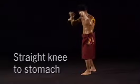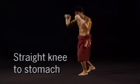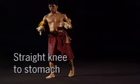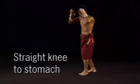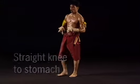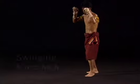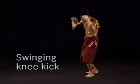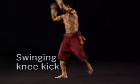Here you see the various knee kick techniques. The straight knee kick. This is delivered direct to the target. The sweeping knee kick. A knee kick delivered slightly from the side.